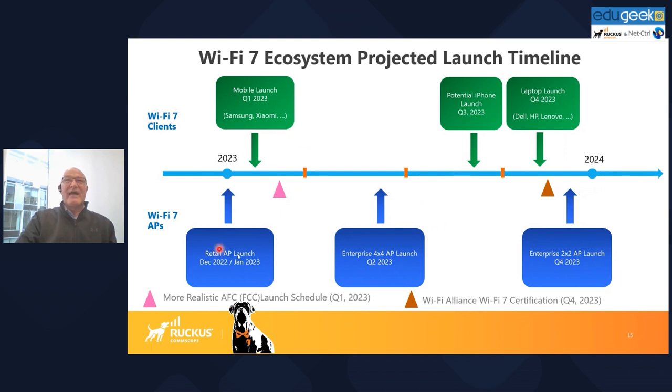And what we can see from the AP point of view down here is potentially enterprise access points starting to launch in the mid part of this calendar year. First of all, certainly four stream units at enterprise level, and maybe moving to two stream units towards the end of quarter four, end of the year. So that's maybe a prediction on where things might happen rather than exactly where things happen.